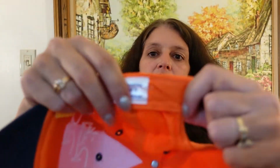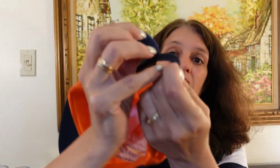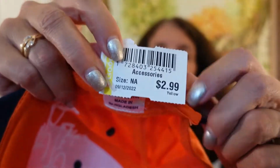On the inside, it's just 100% cotton. It's got the, well, you cannot put this word. You guys can see what that is. You can say it on YouTube, but you cannot put that in your listing. That is hook and eyes for the adjustable strap back there. Paid $2.99. That's the most I ever really want to pay for a hat. I will pay more if I think it's worth more than that.